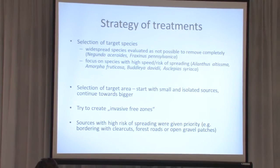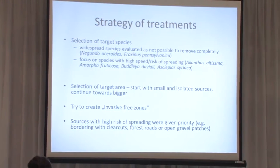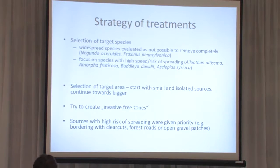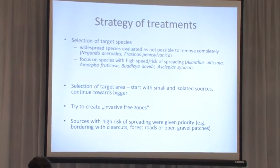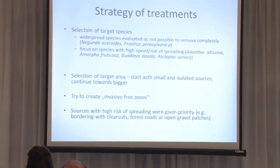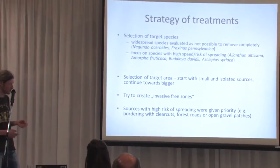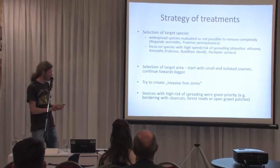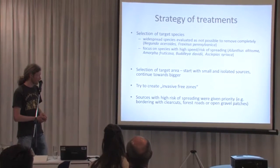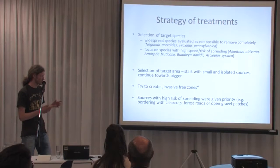And of course, besides this, we picked the species where it had the highest effect or highest chance for long-term effect, and we tried to focus on species which had a high risk of spreading, also in terms of spatial localization. This means patches of invasives which have a higher risk of spreading, such as patches which are close to clear cuts, existing or planned. We consult foresters, and when there are clear cuts or cutting planned, we try to prepare the plot beforehand to remove the invasives. And also, for example, where there were bordering forest roads or open gravel patches. The plan was to try to create invasive-free zones, so-called, as large as possible, of course.